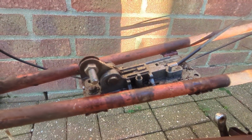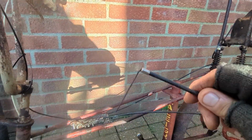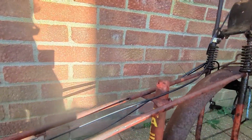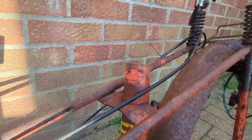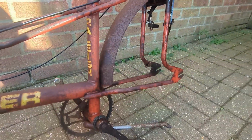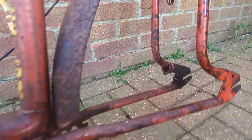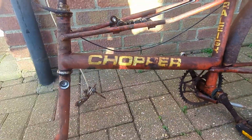That gear console is complete. You've got a ripped cable, which is complete. You've got no damage to the seat tube. Looks to be okay. I can still use the existing Jubilee clip. I can keep all the little bits original. You've got some cracking paint in that.